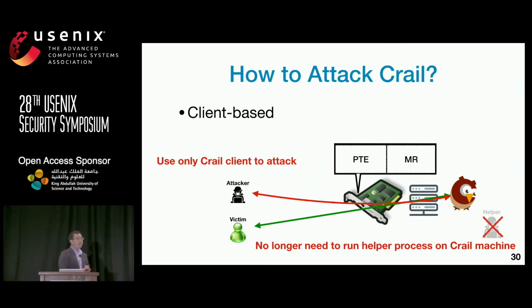Finally, we have the Pythia client-based attack on Crail. This attack is more powerful than the previous two. Now we use only the Crail client to attack. We no longer need to run any helper process on Crail machines, which makes it a fully remote attack. When the victim accesses a page through Crail, it will bring the metadata into the RDMA NIC. Then the attacker just issues a set of Crail read requests. Then it can evict the victim's access metadata. Then it reloads and leaks the accessing pattern. So this is the most powerful one.